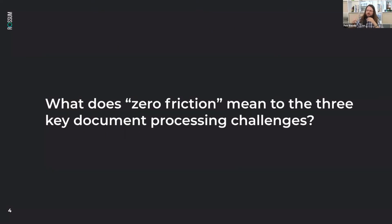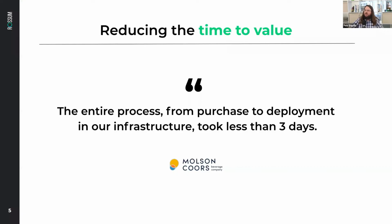Let's dive a little deeper into what zero friction means in the context of the three document processing challenges that we just talked about. For example, for Molson Coors, one of our customers, it means reducing the time to value radically. For Molson Coors, the entire process from purchasing a solution to production deployment in the infrastructure took less than 3 days. Quite a few things aligned well there. We had a very competent integrator, to be fair to say, but overall, this is one of the things that's really possible with a zero friction rollout solution.